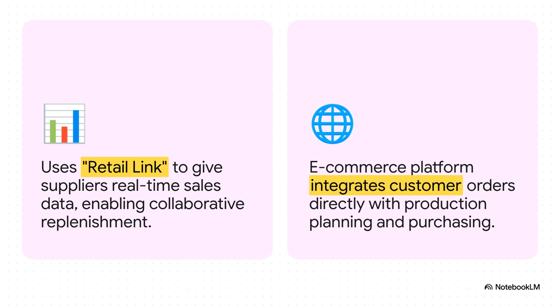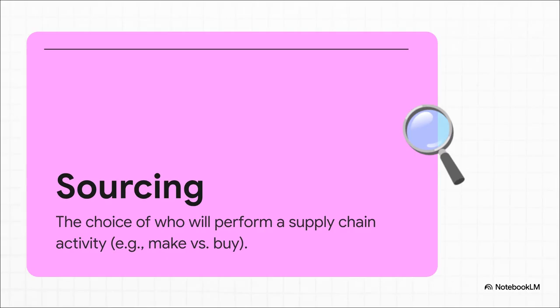Dell's model used information to connect the customer directly to the factory floor. When you placed an order online, it instantly kicked off production planning. So who actually does the work? That's the core question of our 5th driver: sourcing.